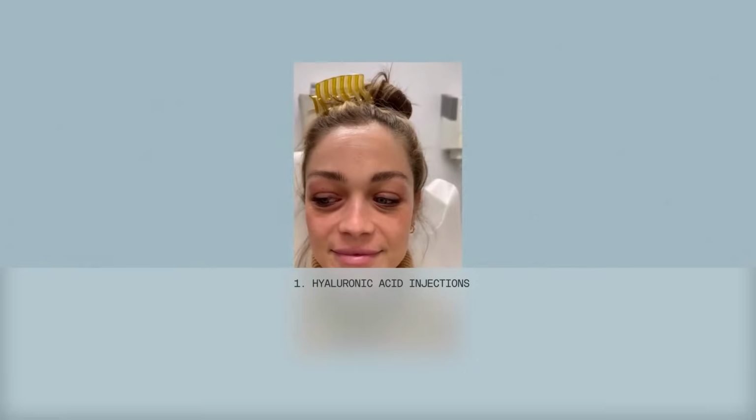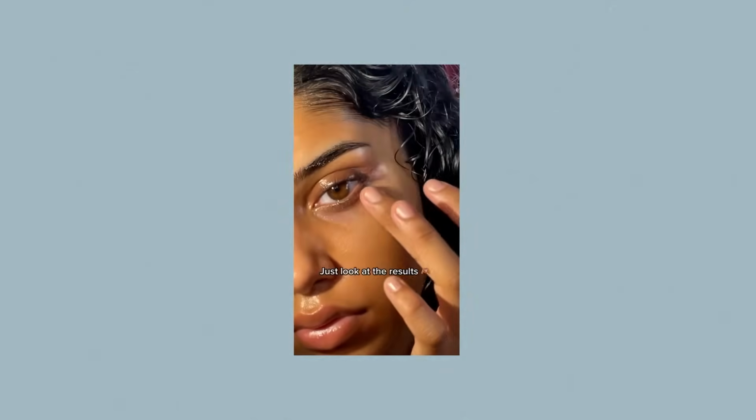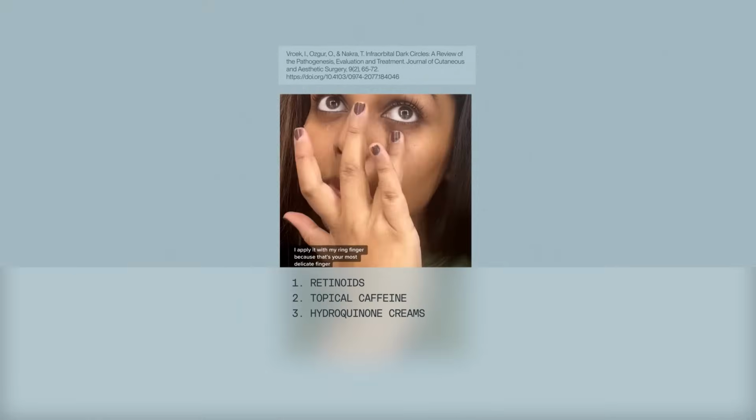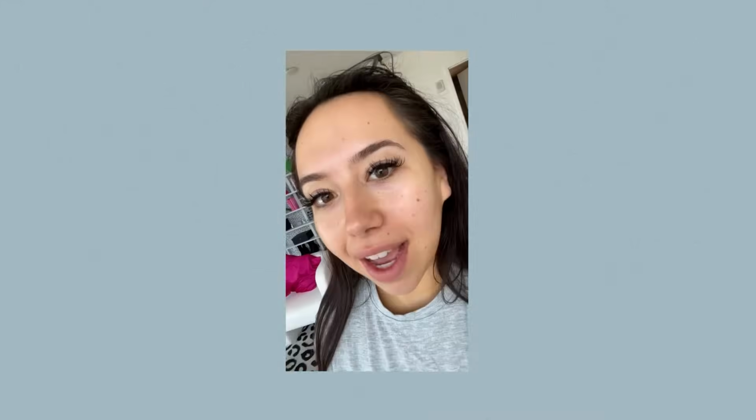Hyaluronic acid injections, fat transfer, and blepharoplasty surgery are all treatment options for a more youthful under eye area, and there are also a ton of skincare options for under eyes that have actually been shown to work. Regarding skincare, a review of the literature found evidence-backed support for the effectiveness of retinoids, topical caffeine, hydroquinone creams, and a variety of peptide compounds on the appearance of dark circles, so there is some hope for at-home remedies.